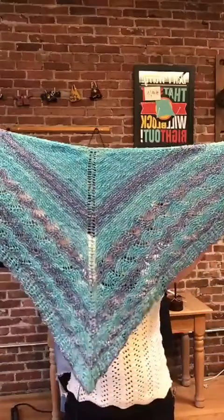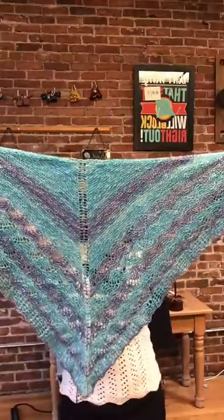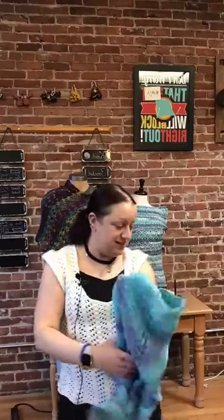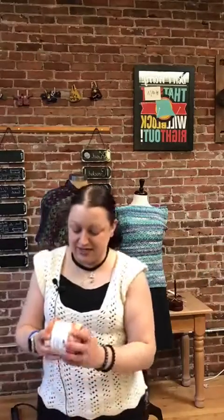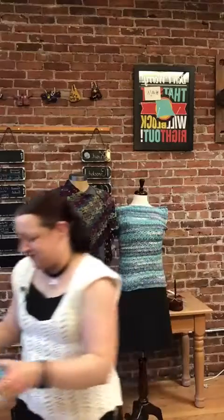But this color just reminds me of, I know it's called rain, but it really does remind me of rain. I love the blues and purples in there. And it's super, super lightweight. So this yarn works up absolutely beautifully. So that is the Vivo, $17.99, 100% cotton self-striping yarn. And it has Marianne's seal of approval on it. It does.